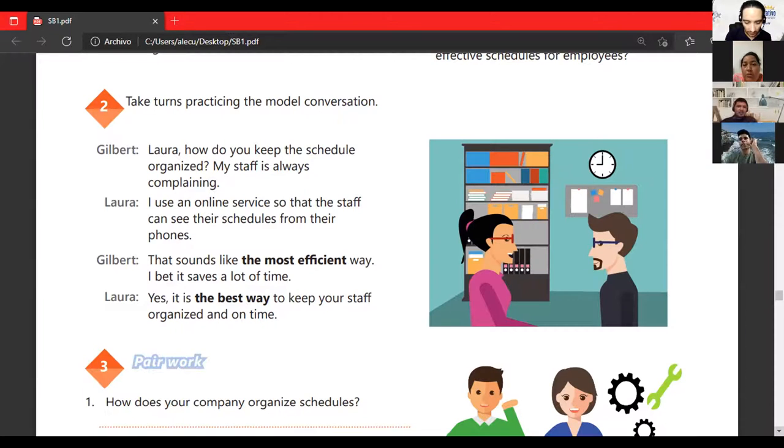Again. Okay. Laura, how do you keep the schedule organized? My staff is always complaining. I use an online service so that the staff can see their schedules from their phones. That sounds like the most efficient way. I bet it saves a lot of time. Yes, it is the best way to keep your staff organized and on time. Good job. Let's change couples.